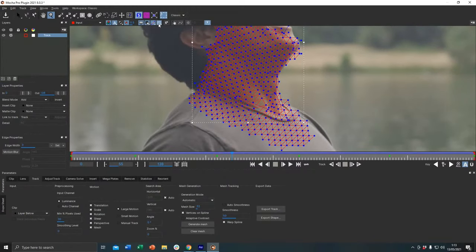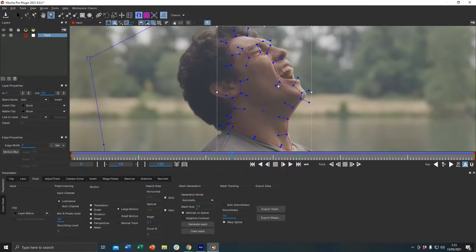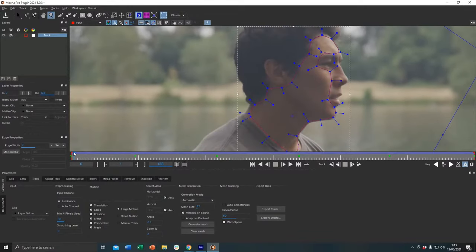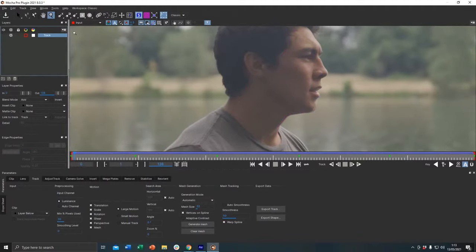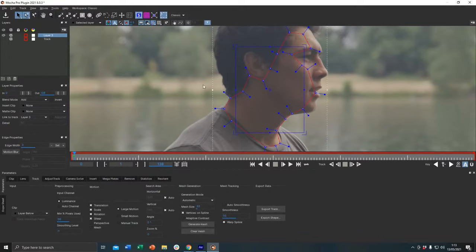And if we disable the mesh, this is basically the spline that I use to first generate the mesh. So what I did the first time is I would, of course, draw a shape of basically what I want to track. And this is just a really rough approximation. But then from here, I would generate the mesh.